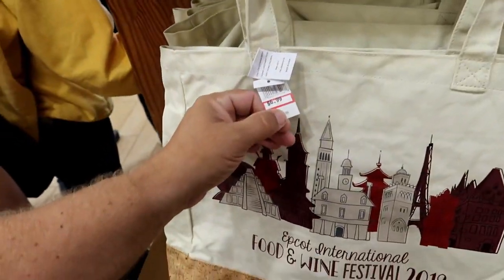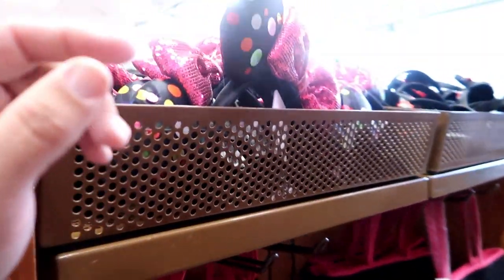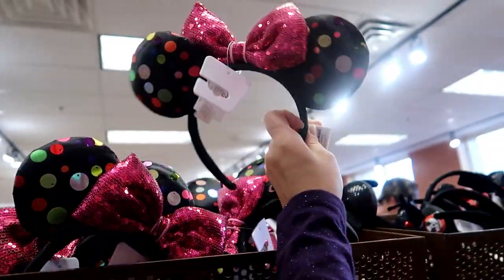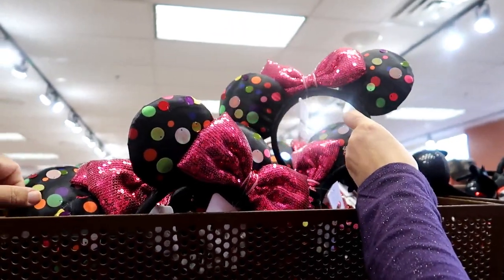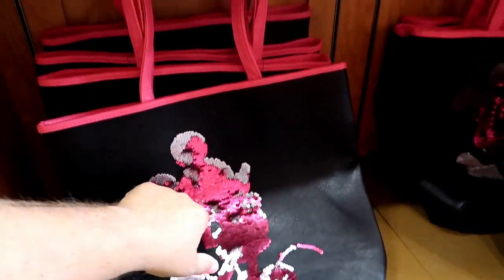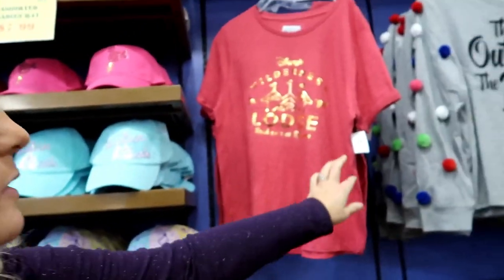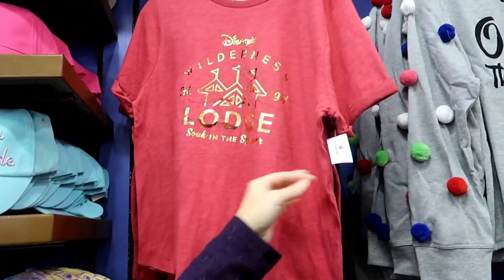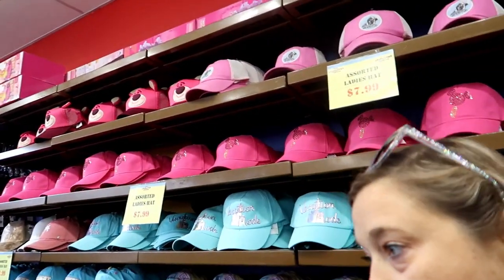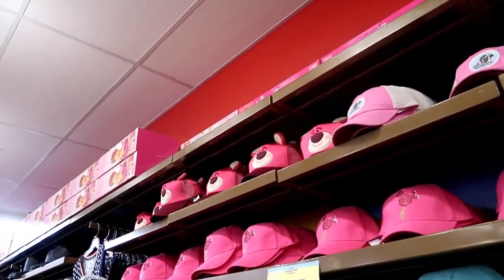Food and wine bag. $6.99, that's not bad. Do you see these too? Oh, these are super cute. $7.99 also? I would say so because they're all $7.99, right? Yeah, those are cute. Are these still $29.99? Yep, $29.99. Still. Oh, wow. You never see a Wilderness Lodge. No, you don't. Here. How much? $9.99. And all these hats are... Sleeping Beauty's spindle. $7.99. Look at, they have lots of them up there.